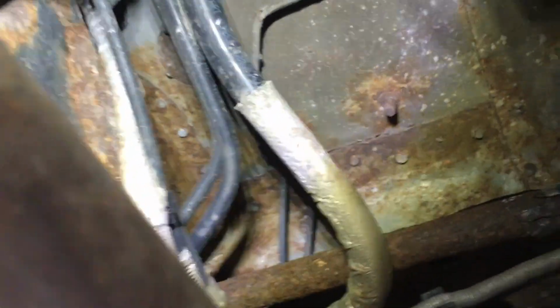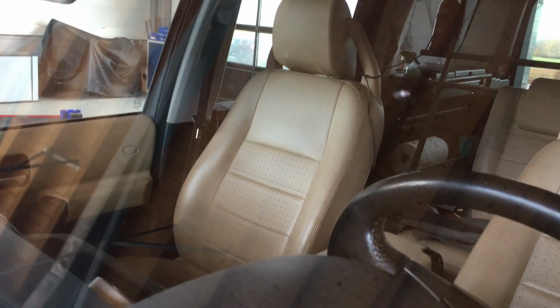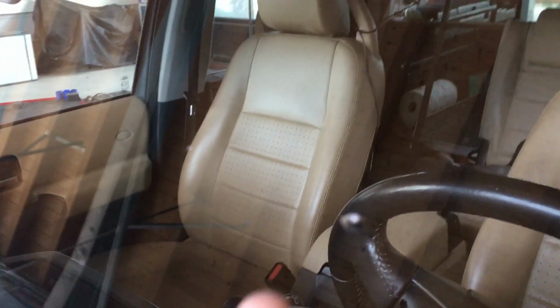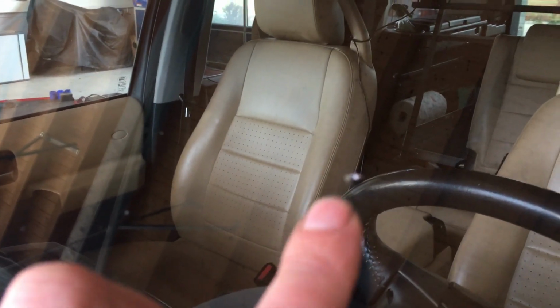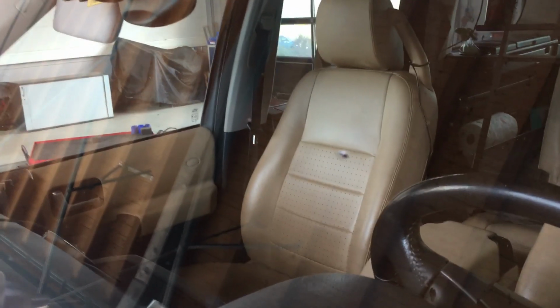So there is too much corrosion going on here. This is in the rear around the spare tire and it needs to be fixed. Here there is an impact on the front windshield. See here, I try to get it sharp. And because it's on the driver's side, it is not allowed to repair this with epoxy. The windshield needs to be replaced.